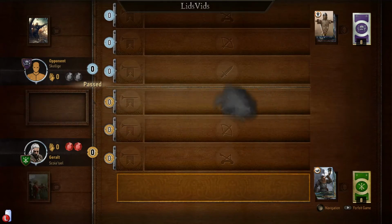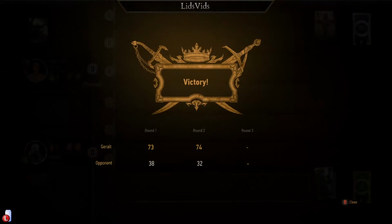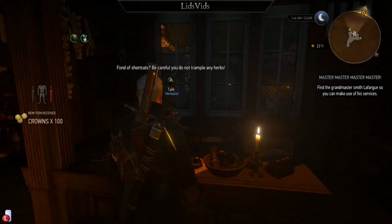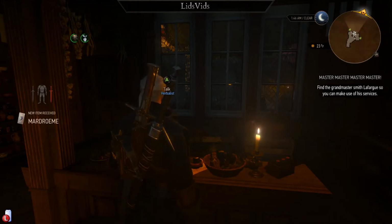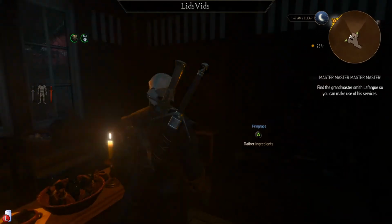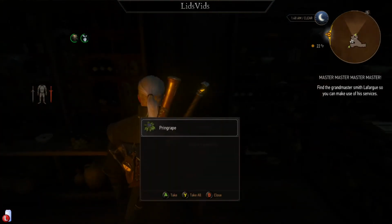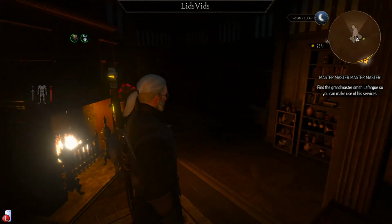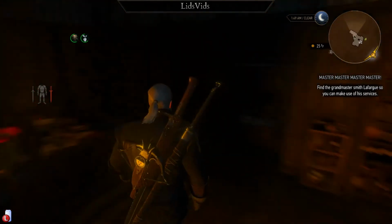And I'm hoping we get Ermion out of this one. Let us see. Crowns. And another Martyrum. Okay, so probably not quite as good. I'd say definitely not as good, because Ermion is basically just Martyrum plus a little bit of extra strength as well. But we'll find him somewhere, eventually.